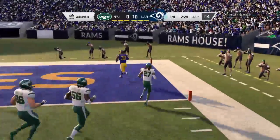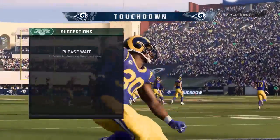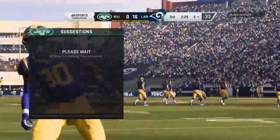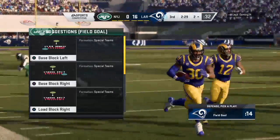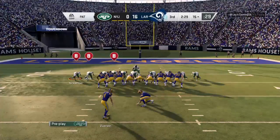Todd Gurley, wave goodbye. Touchdown, L.A. Todd Gurley. His 2nd touchdown of the afternoon. And thanks to the interception, the Rams offense cashes in for 6.